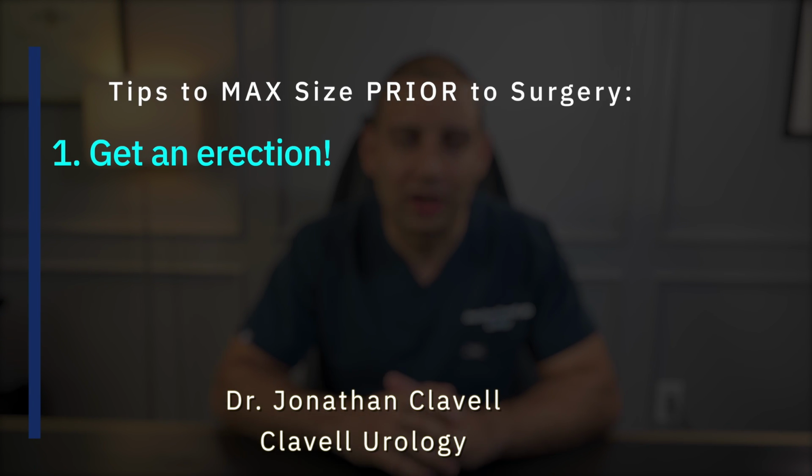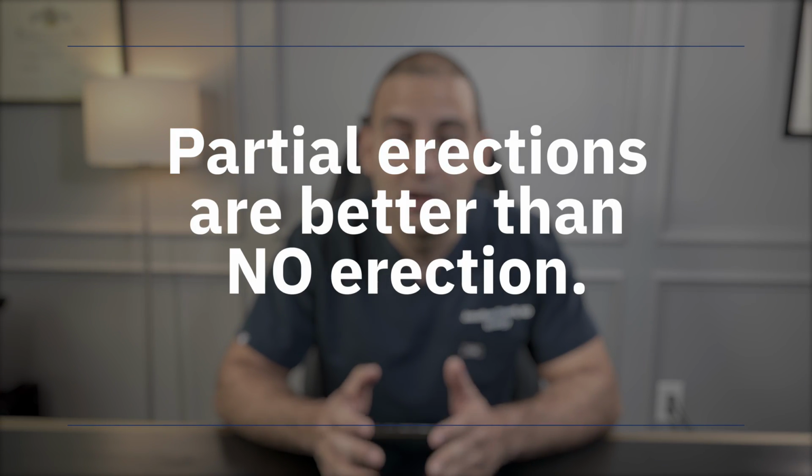Even if pills are working inconsistently or you are tired of using injections to help you get an erection, if these therapies get you partial erections, use them. Using these can help bring blood flow to give you erections and provide for intermittent stretching, which can help with sizing when you get your surgery.